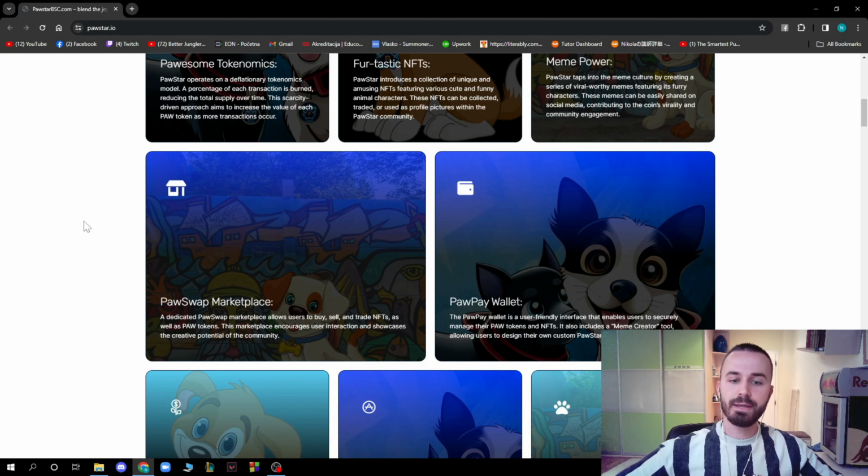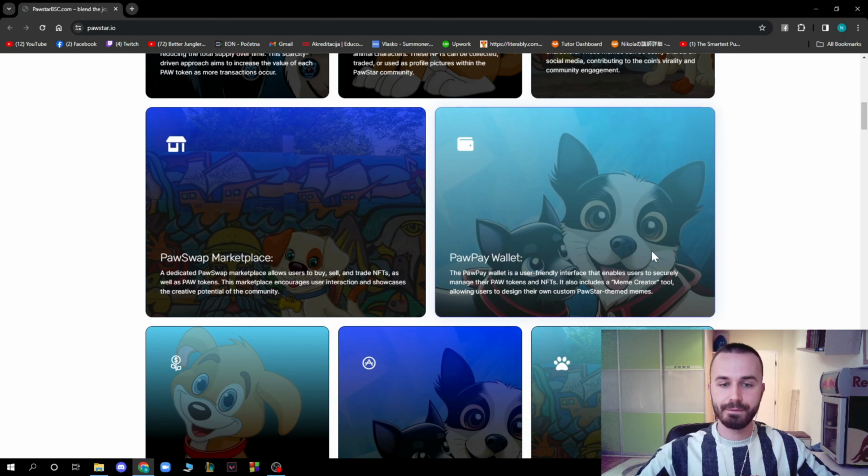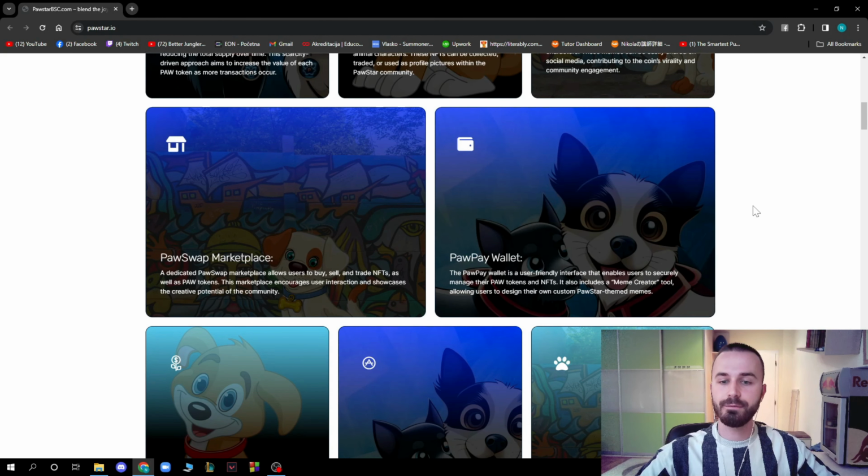So yeah. The next one is a PawPay wallet. The PawPay wallet is a user-friendly interface that enables users to securely manage their Paw tokens and NFTs. It also includes a meme creator tool, allowing users to design their own custom PawStar themed memes.